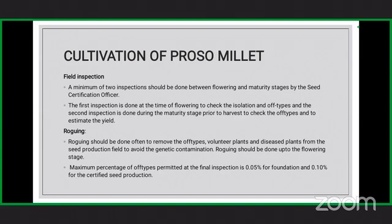Now, roguing. Roguing should be done often to remove the off types, volunteer plants, and diseased plants from the seed production field to avoid genetic contamination. Roguing should be done up to the flowering stage. Maximum percentage of off types permitted at the final inspection, that is the second inspection, is 0.05% for foundation seeds and 0.10% for certified seed production.